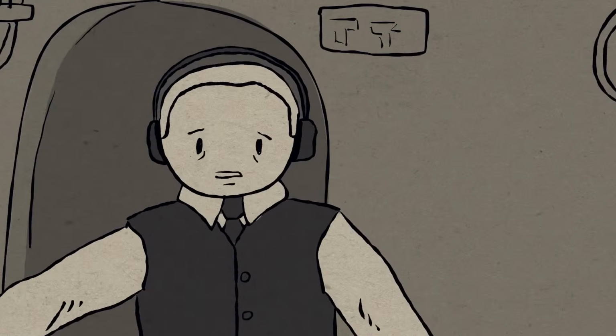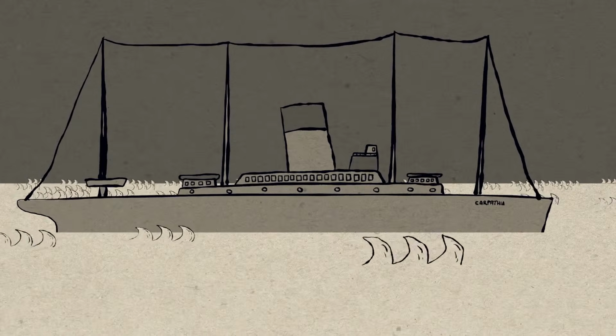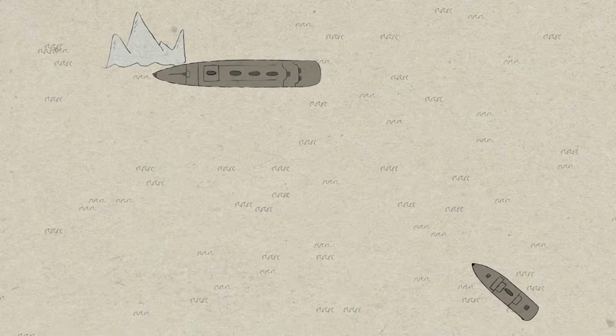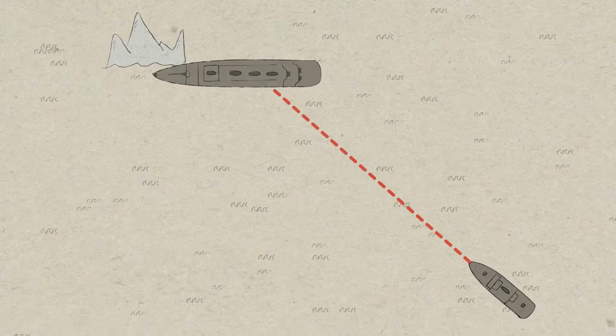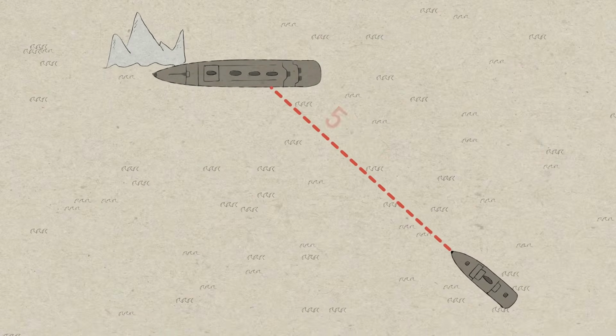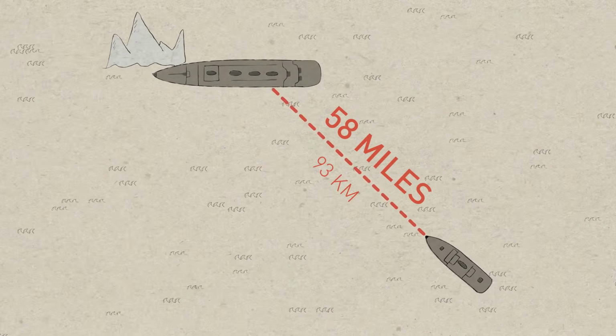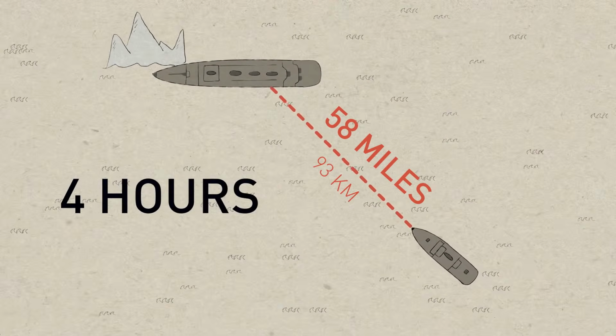At 12:25 a.m., they receive a response to the distress signal. This is RMS Carpathia. Their captain reports they're already sailing at maximum speed towards the Titanic. But the problem is that the crash site is 58 miles away. This means Carpathia will only be here in 4 hours.